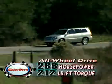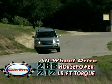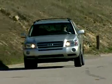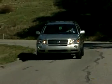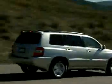Total power output for all-wheel drive is 268 horsepower and 212 pound-feet of torque. That's 38 horses more than a gasoline V6 Highlander, but 30 pound-feet less torque. But despite less torque, the Highlander Hybrid has the same 3,500-pound towing capacity as its gasoline sibling. But the Highlander Hybrid is less about towing and more about superior fuel economy.